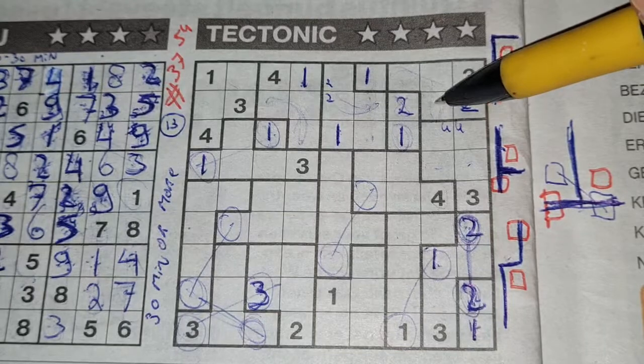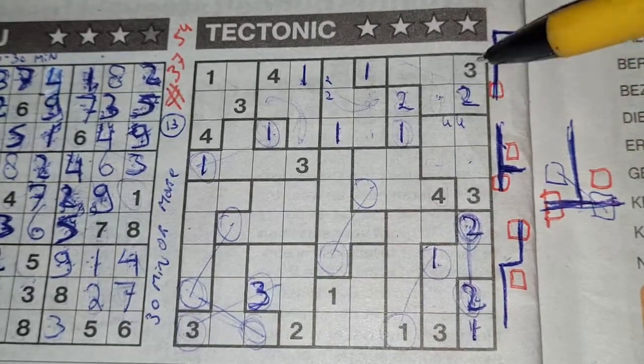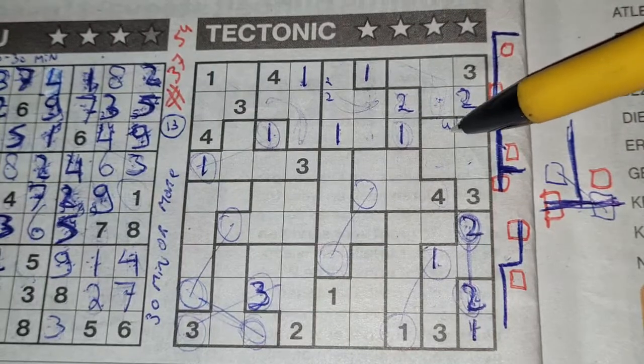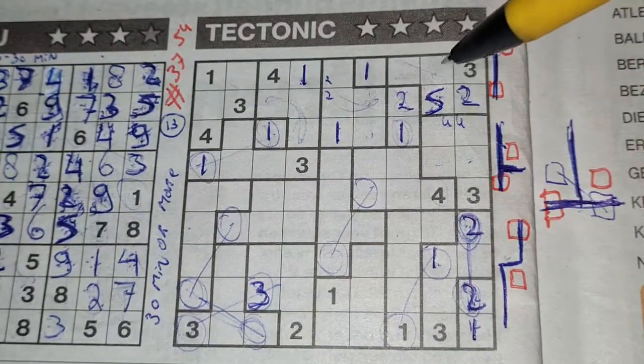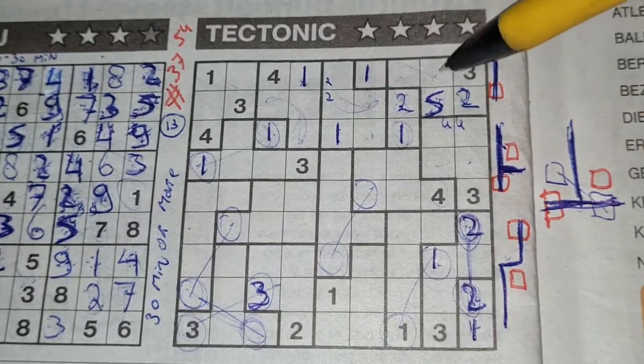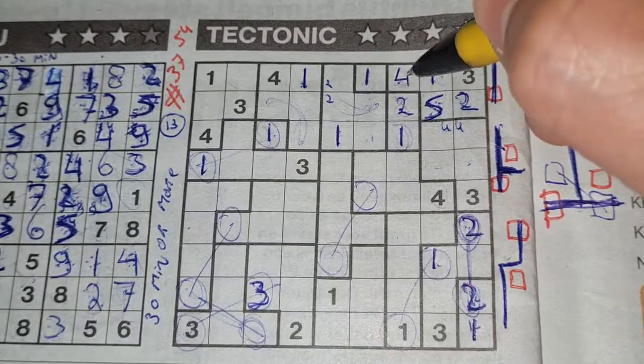I think this box should be a five because it can't be one. Can it be a two? Can it be three? Can it be a four? We have a double four here. So one digit left should be the five. Two numbers left in this area for numbers one and four. We have a one there, no one there. One should be here and a four goes there.